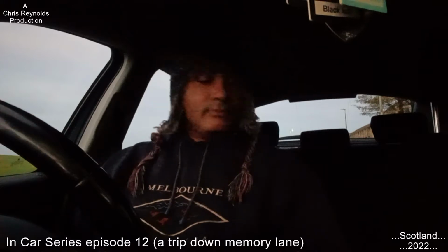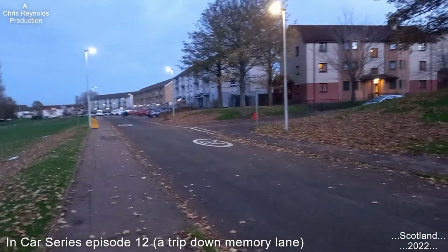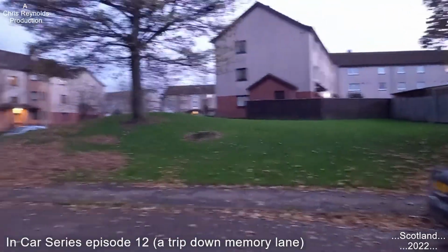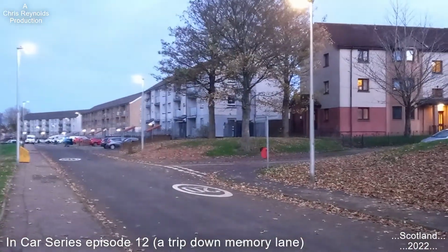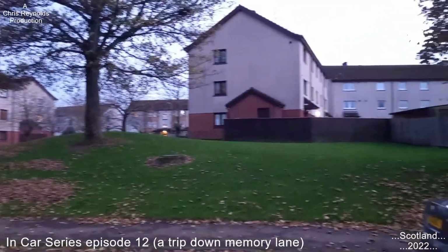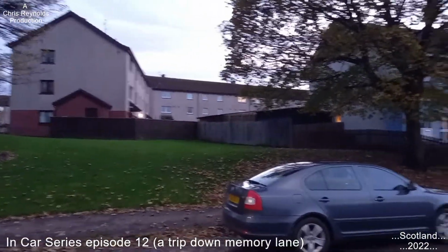So I'm going to show you that now. Well, this is Cheviot Crescent. My house, well, it looked like that. These are the original tenement blocks for Fintry. These are still original. They've been refaced slightly, but not quite as dramatic as what they did to the scarin blocks.